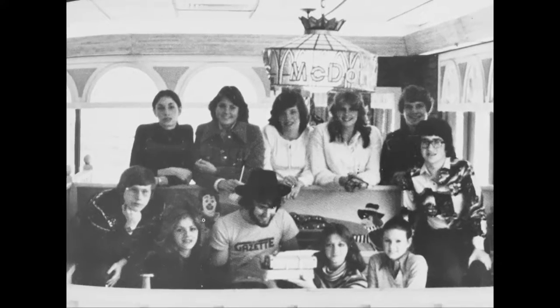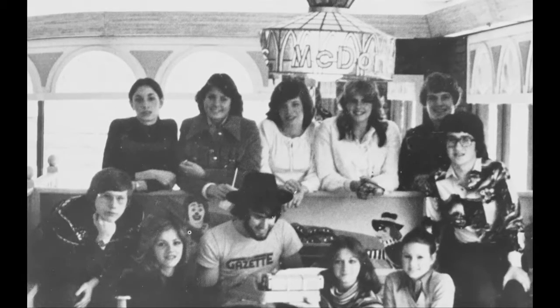It was smaller back then. It wasn't near the numbers that it is now. Everybody pretty much knew everybody, and you all hung out together. Around 1,200 and something students, so my graduating class was pretty small compared to nowadays. And so we still had a small town feel, even though we were a large high school.